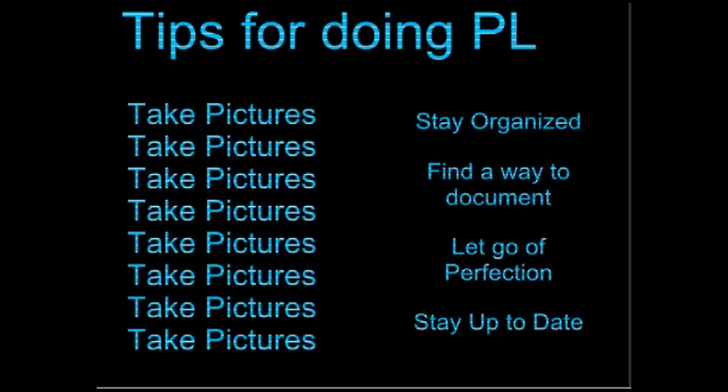It's very important to stay organized so you're not pulling your hair out trying to figure out what happened when and what you want to include in your book and things like that. And I'm going to talk about a couple of ways that I do that. Find a way to document your memory. So again, I'll let you in on a couple of tips for that as well.